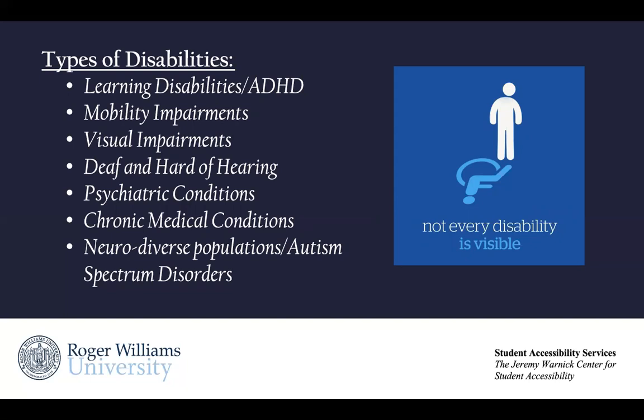So the different types are learning disabilities, ADHD, mobility impairments, excuse me, visual impairments, deaf and hard of hearing, psychiatric conditions, chronic medical conditions, the neurodiverse populations, which might be included with autism spectrum disorders, all of that, whatever is diagnosed at the time. So it could be Asperger's, different things like that.